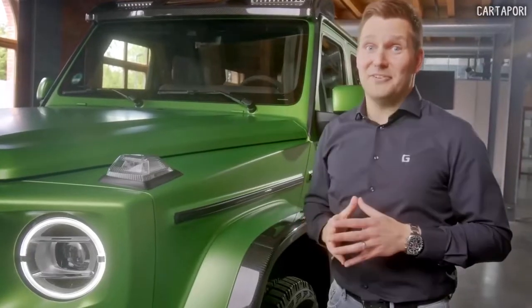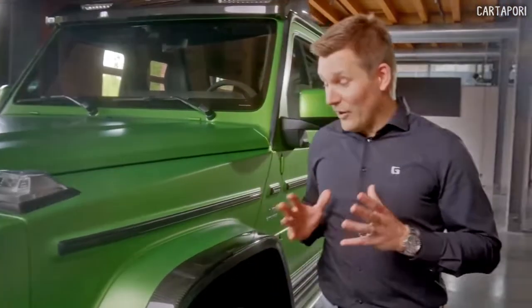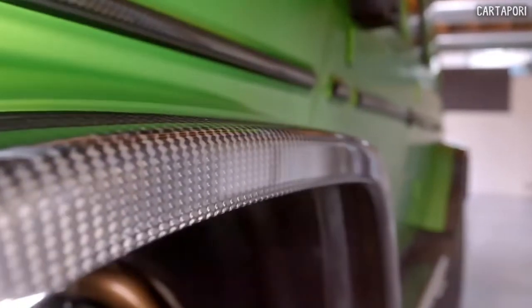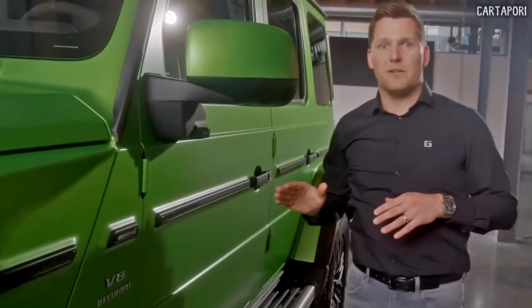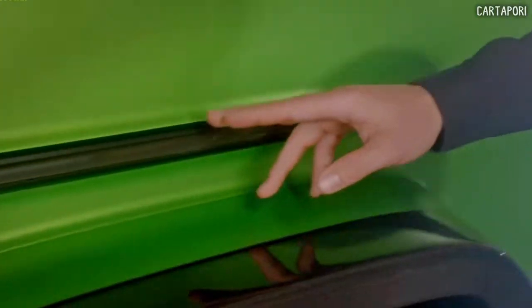This color is an eye-catcher, but what really gets me personally are these carbon elements all around the car. Starting with our wheel arch extensions in carbon, and the spoiler is carbon made too. And of course, we integrated the carbon optic also in our typical G-Class protective stripes all around the car. And you know which iconic design element is carbon made too?